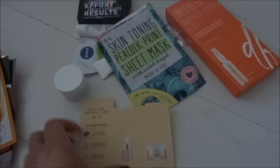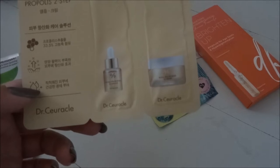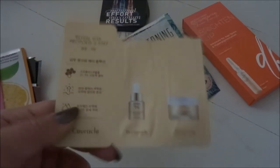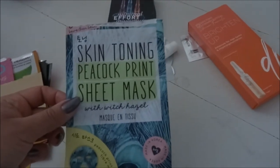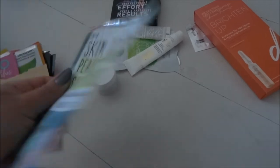This is the Royal Vita Propolis 2-Step from Dr. Serugel. Don't know if it did anything. It was such a small sample, so yeah. Kego, is it that brand? Well, some brand. It was okay.